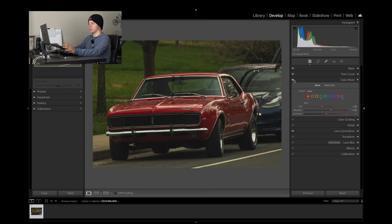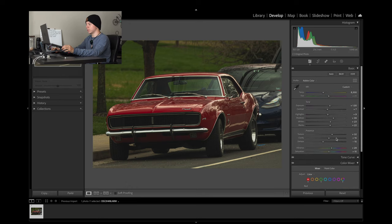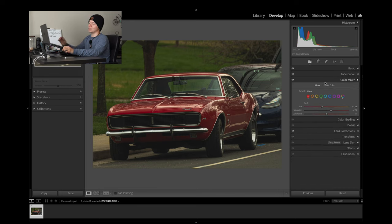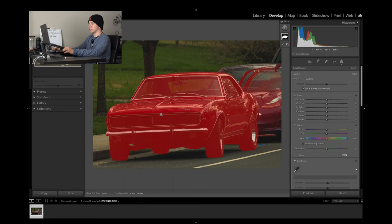Anyways, now that I've gone way off topic as far as what I'm doing here, I've already done the tone curve, and some basic adjustments. I don't know if I've been stalling, but I'm also trying to think, because I do want to use masking, but I don't know how this is going to come out.